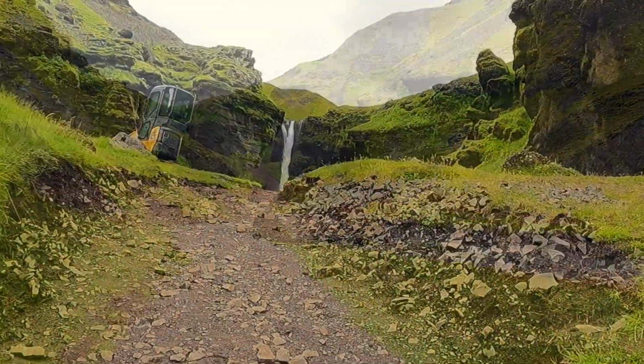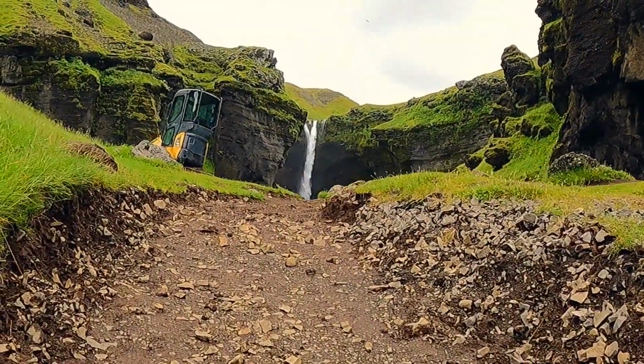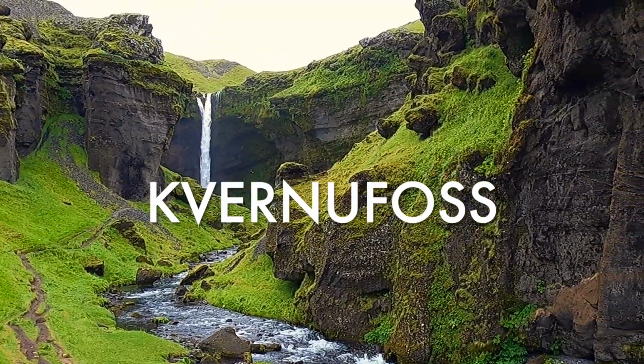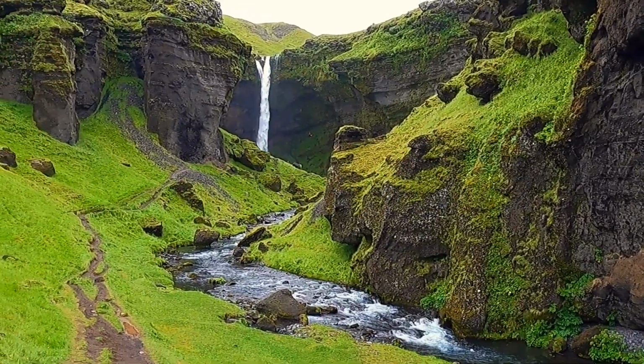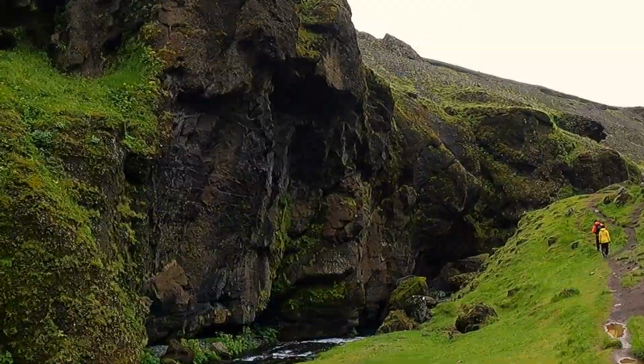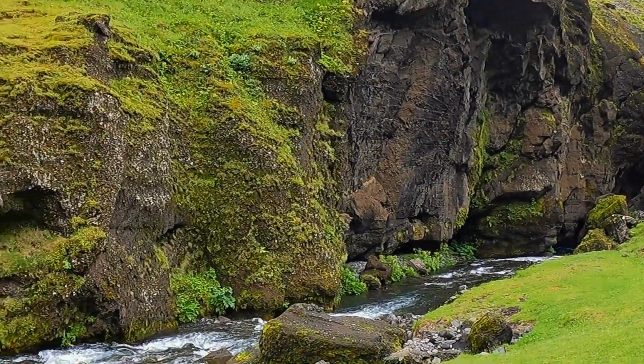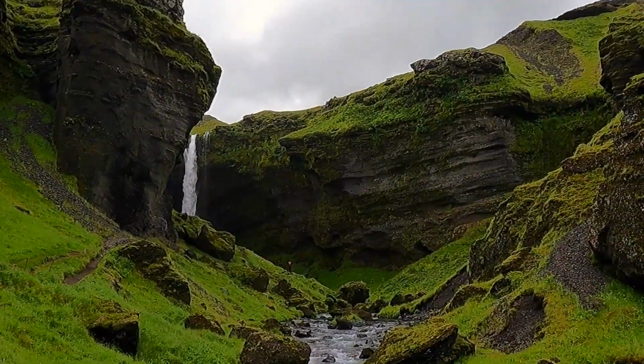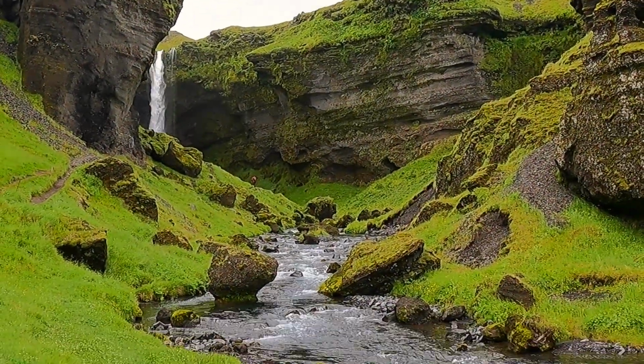Please note that this waterfall is on private property, hence there are fewer people compared to the popular Skogafoss. Upon reaching the Kvernu River, the hike becomes more interesting until you reach the gorge, which means you are now closer to the waterfall.